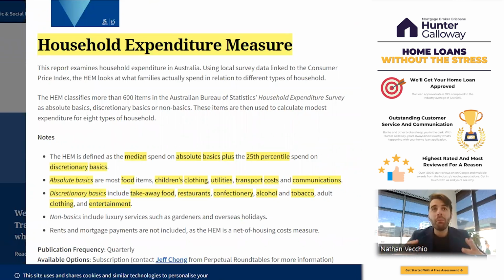Another thing is how banks are regulated. One of the regulation measures is called the Household Expenditure Measure, or HEM. The HEM is defined by the median spend on absolute basics plus the 25th percentile spend on discretionary basics. So what are absolute basics? That's food, children's clothing, utilities, transport costs, and communication. Plus, they'll add the 25th percentile spend on discretionary basics. That's takeaway food, restaurants, confectionery, alcohol, tobacco, adult clothing, and entertainment.